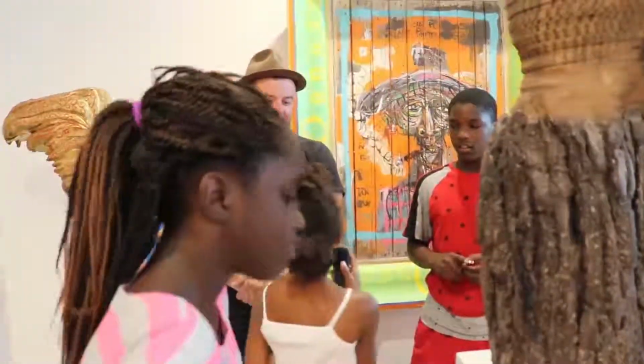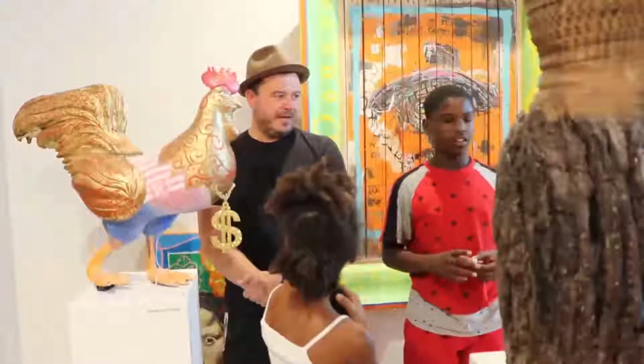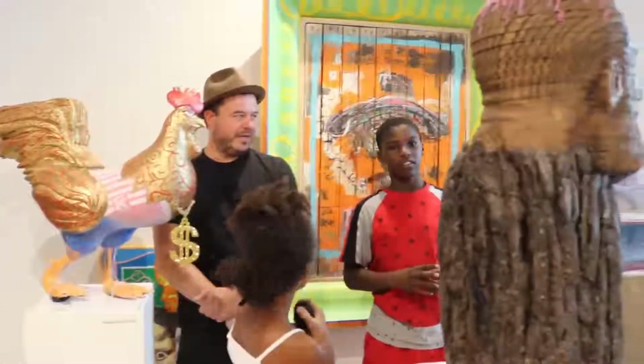How did you make these? The sculptures are all made out of paper, and they're sculpted with special tools that I've created to make the paper sculptures.